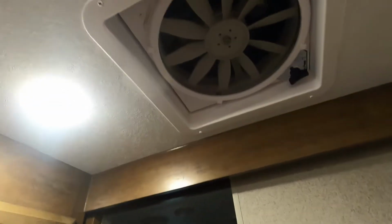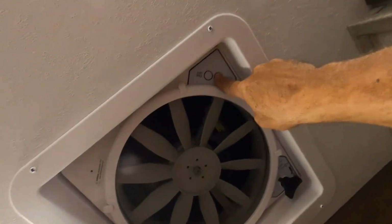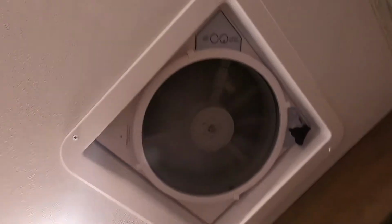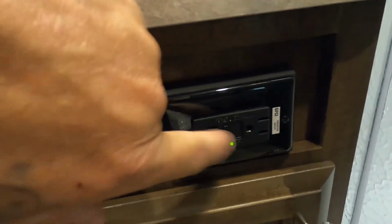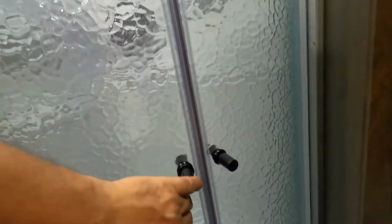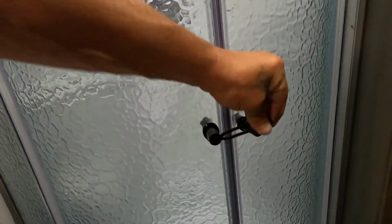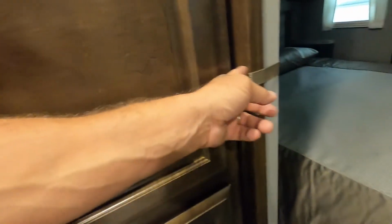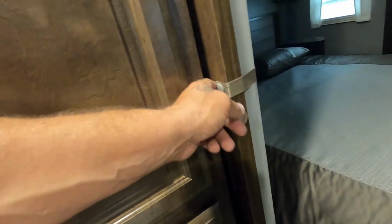Come into your bathroom. Turn these lights on. You have a hand crank open. Power exhaust vent up here with 4 different speeds. Another 110 with GFCI reset. For travel, make sure that your shower door is snapped back. Make sure that this bedroom door, or bathroom/bedroom door, is snapped back on this side.